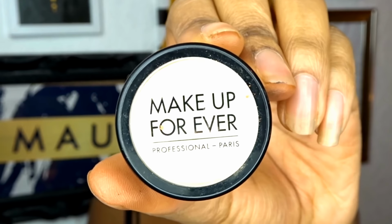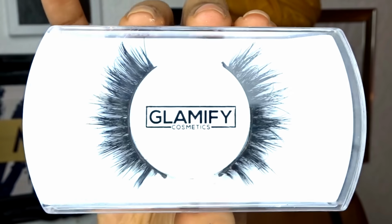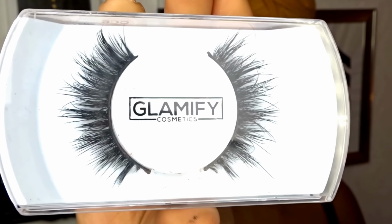And then for my inner corner, I'm using Makeup Forever highlighter. I feel like this is the best inner corner colour that I have at the moment. If it's anything to do with golden colours, it's just incredible. For my lashes, I'm using Glamify, and I believe it's GC6 lashes, which are amazing. They're the wispiest things I've seen in a long time. If you like wispy lashes, honestly, invest in those.